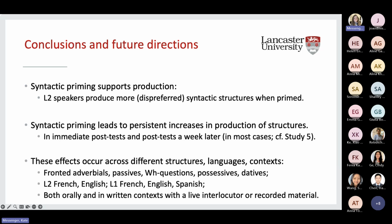And we observed these effects across a multitude of structures, languages, and contexts. So it's quite a robust effect. We know syntactic priming is robust. We see it in speakers all the time, but in this sort of L2 context, we've found it across a variety of different environments.